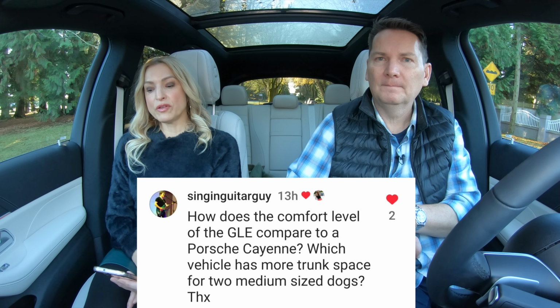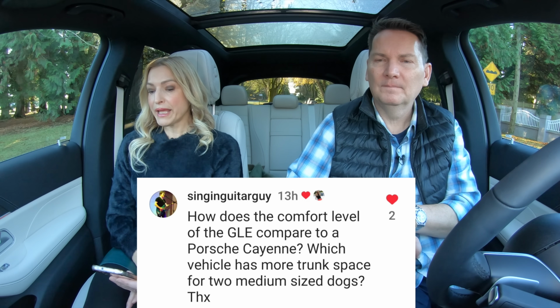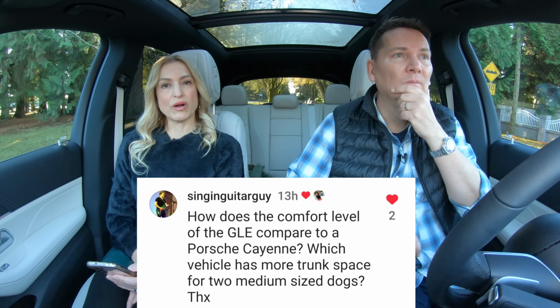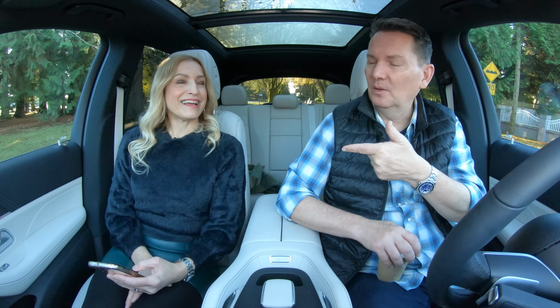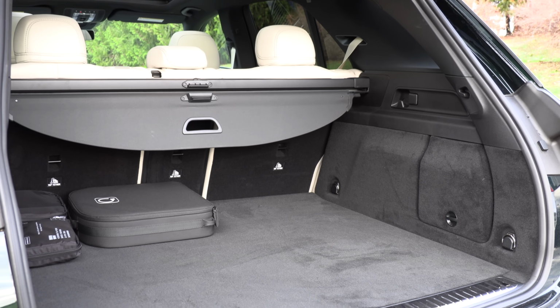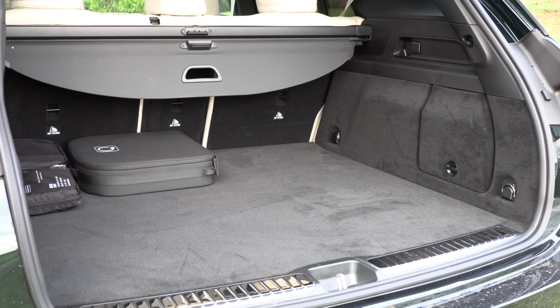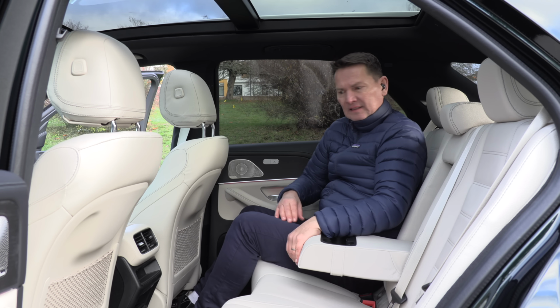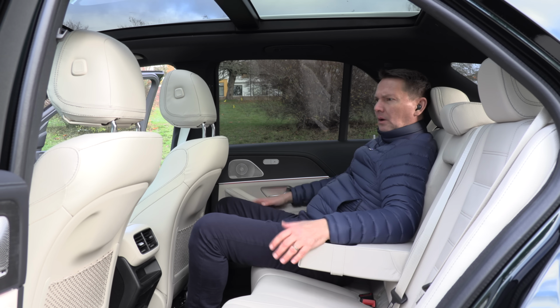How does the comfort level of the GLE compare to a Porsche Cayenne? Which vehicle has more trunk space for 2 medium-sized dogs? Okay, Andrew, you do the trunk space because I know you've looked it up. Yes, well, this offers more space than the Porsche Cayenne behind the second row and overall cargo space. It also has more range than the Cayenne. Did you see me in the back seat just a second ago? The back seat of this thing is enormous.